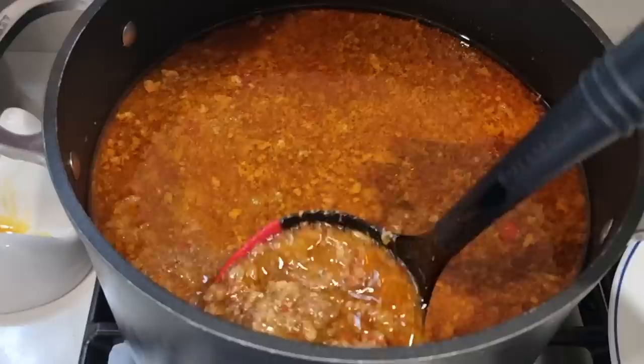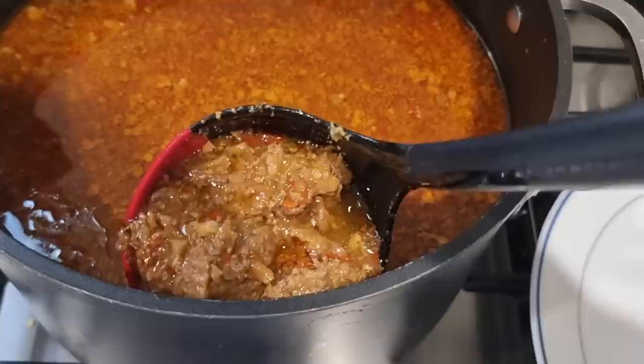Let's try. Look. Mmm. Yes. Can't wait. Oh my gosh, it's so tender, the meat. Okay, let's eat. Oh my gosh. So good.